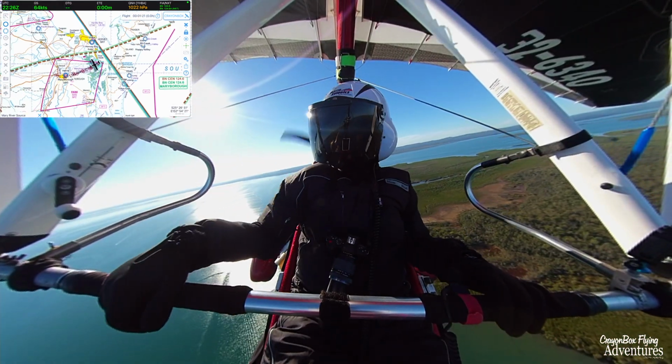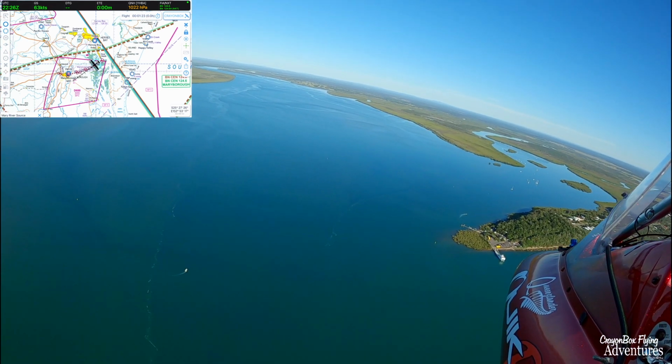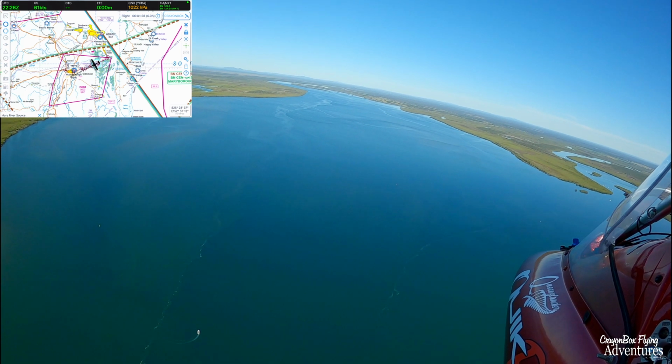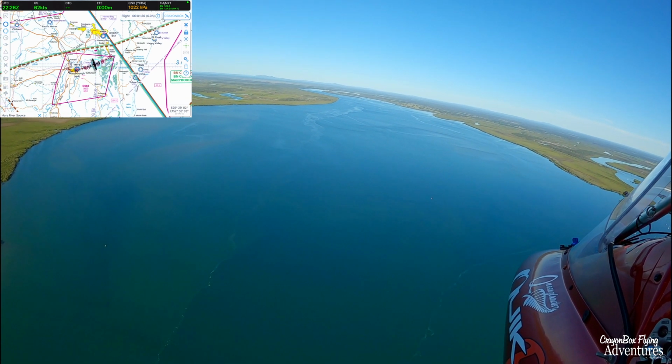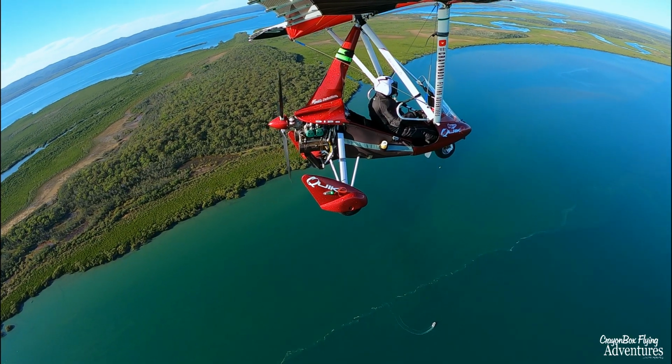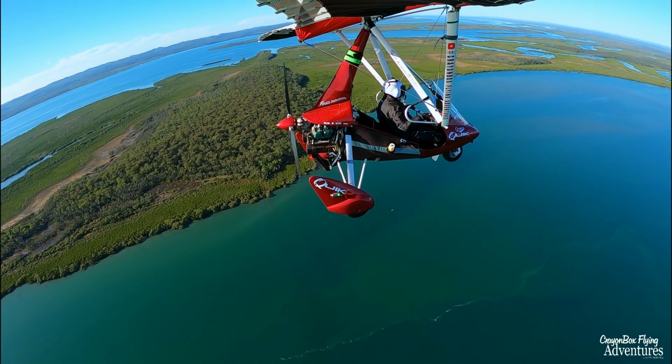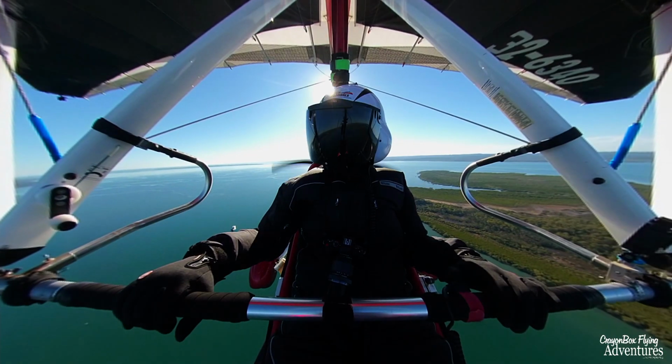All traffic Hervey Bay, Maryborough, microlight 6340 is 1,000 feet over River Heads, so about 8 miles to the east of Maryborough. Tracking west up the river, following the river into Maryborough and over the top through Maryborough traffic.